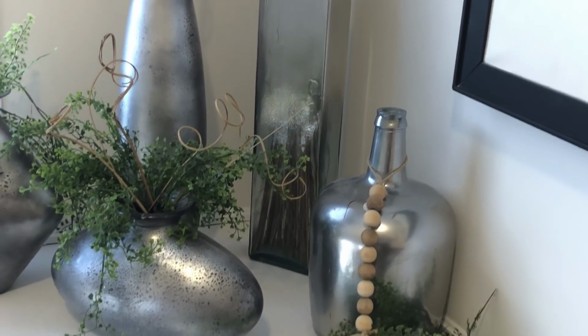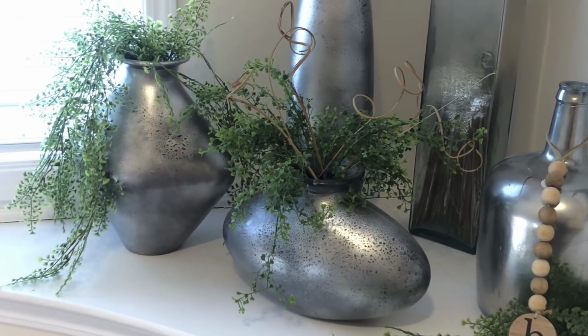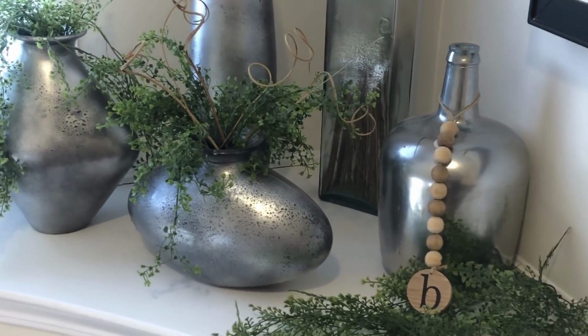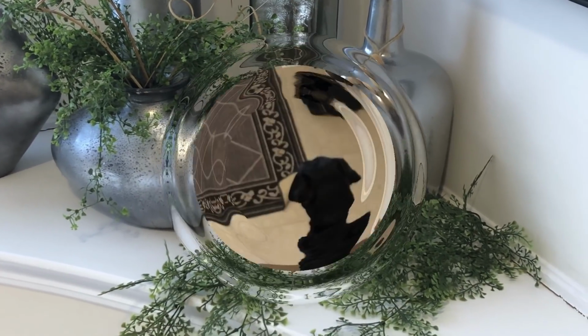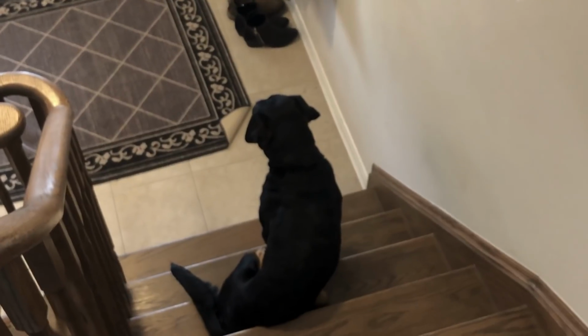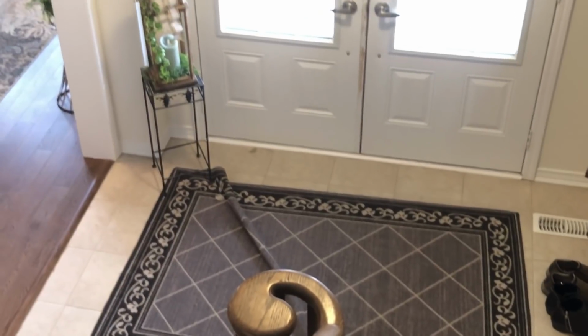Now I want to think of something really creative for the upcoming spring season, because at Christmas time I had my Santa and had a whole. I know many of you want to see Miss Mia. She always sits here on this staircase like this. The thing she does is mess up this carpet.